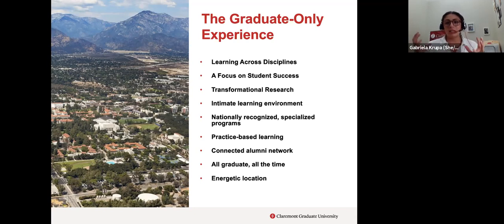But we specialize in this intimate learning environment where your professors know when you're missing and they check in with you and they offer you positions if you built that relationship, because grad school is a lot about networking. So we try to make those opportunities.